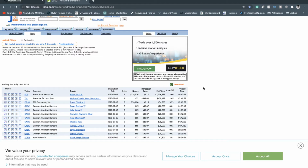Basically, this site is all about detailing insider trading. So when a company director or somebody inside the company decides to buy or sell shares in that company, they have to make them public. They have to make them public purely because it'd be a bit dodgy if they didn't tell anyone, bought loads, and then they released some information and it made the stock go up.